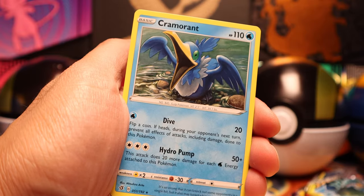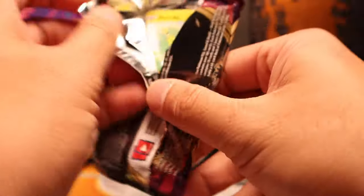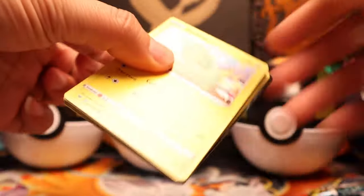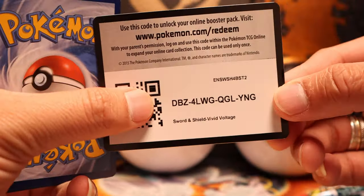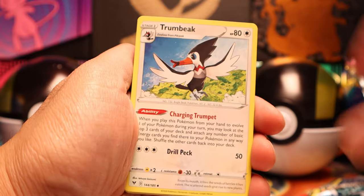I am allergic to this bird. Vivid Voltage, chasing down Pikachu. If any of you guys already have a Pikachu, congratulations. You're one of many. I am one of many also, but on the opposite side of that, that does not have a Pikachu. Starting off with a Delmize, plenty of those.